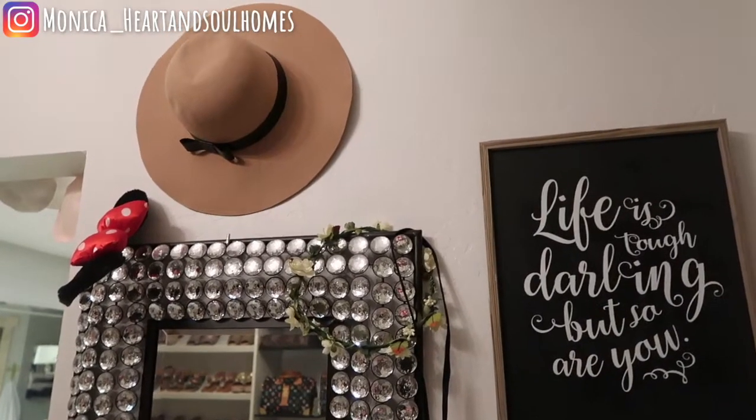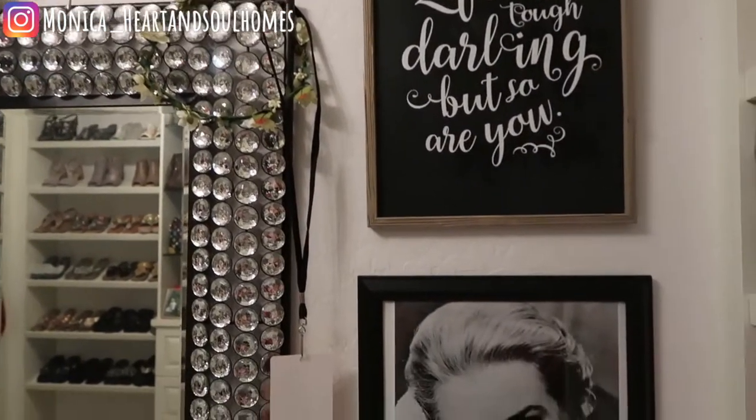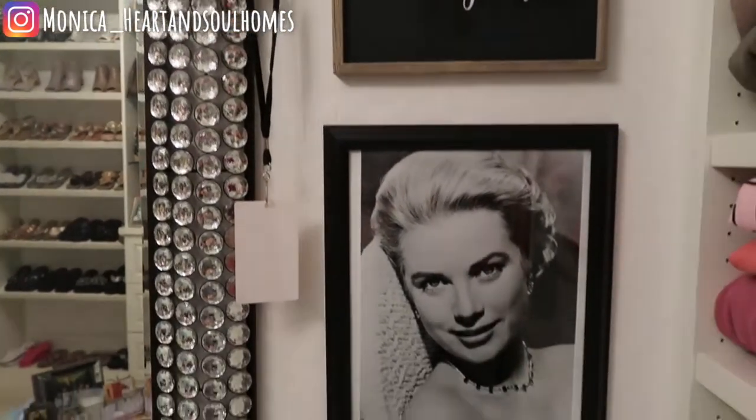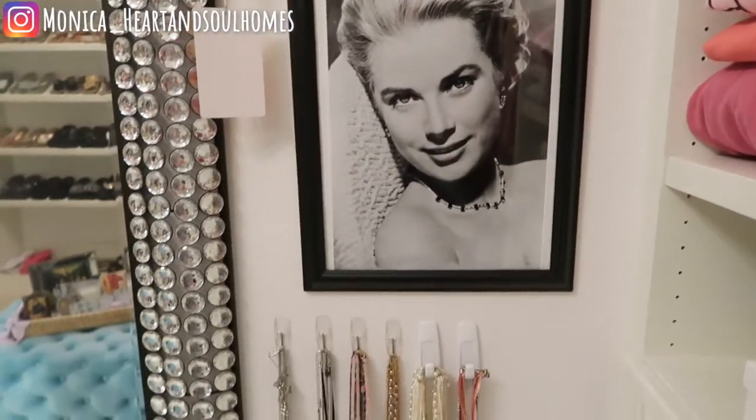So this is going to take a look at my closet after I have cleaned everything out, reorganized, and did a rainbow home edit style organizing. But this is my closet.